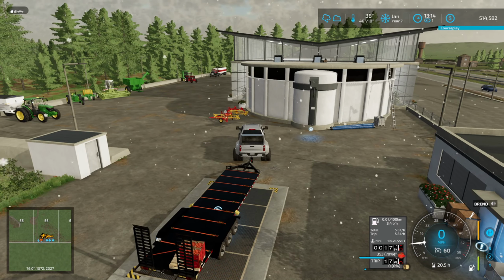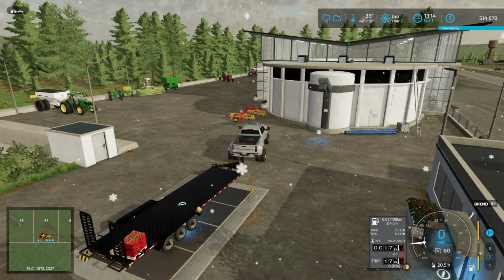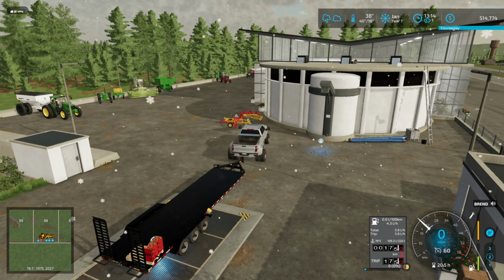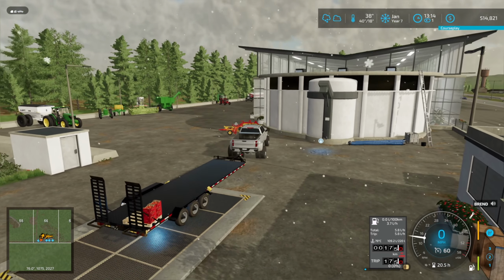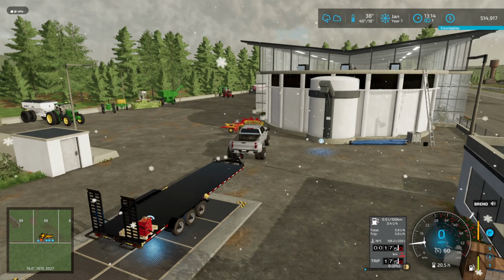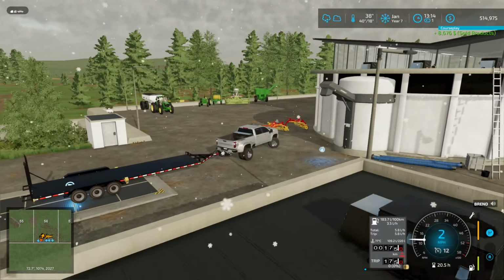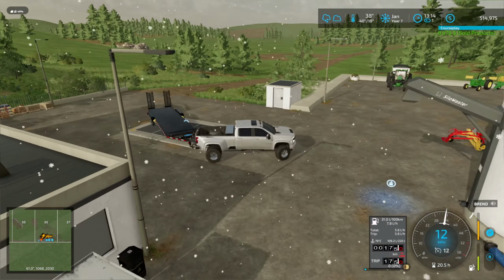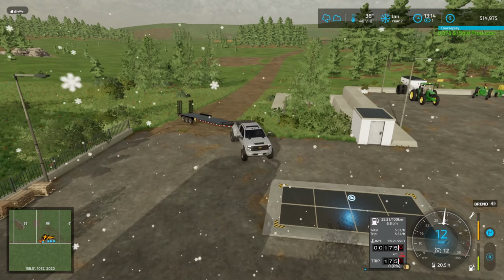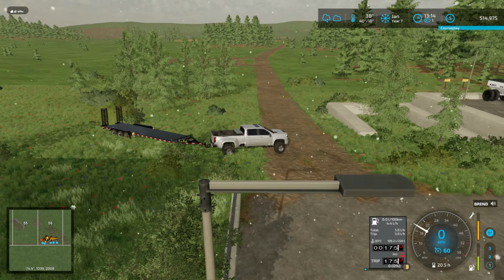Our produce is selling extremely well. I am rather surprised. We're almost sold all the way. Come on, you are so close. Always takes a little bit for the last one to go. I don't understand why, but it is very, very slow. There we go. All right, we got about 9 grand out of that. That's not too shabby. I'm not going to complain about it. I'll see you guys back at the farm whenever the winter is finally over.